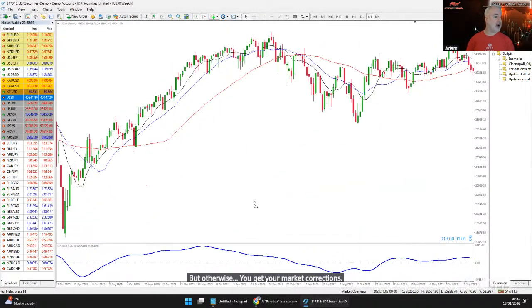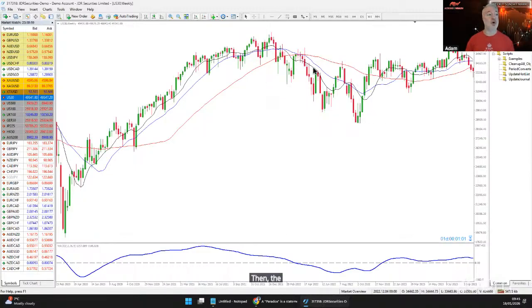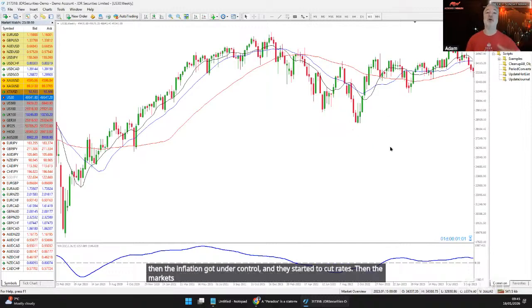So if you go back here, this is actually a bear market. This is when the inflation got out of control in 2021 after COVID, and then the US had to raise rates, which means borrowing became really expensive. And so they started to close out their positions in the stock market, and we went into a bear market. Then the inflation got under control and they started to cut rates. Then money started going back into the stock market, and so it starts recovering.